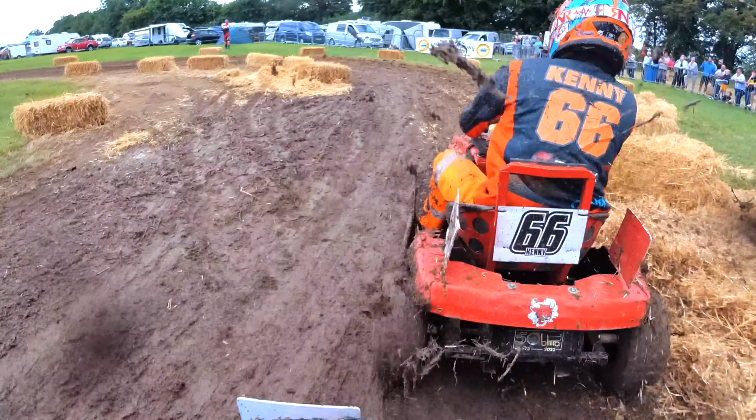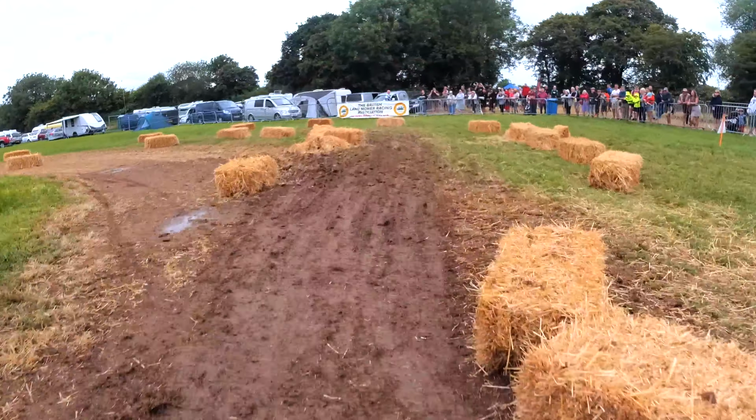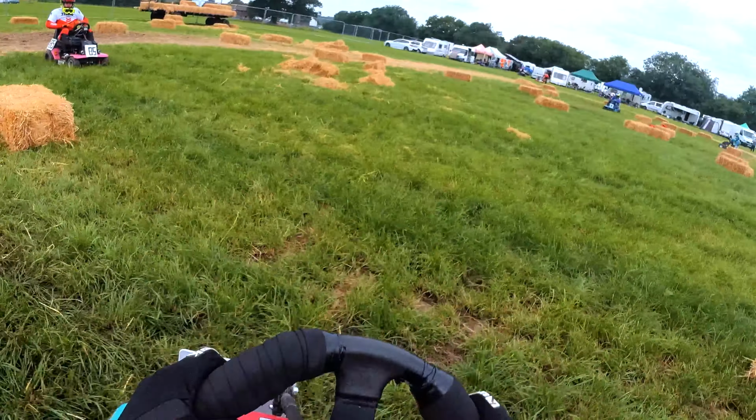Lawnmower racing gets way more fun when the ground is wet. Look how sideways we all were. So this lawnmower race, the track had just been watered, so it was ultra slippery, and it didn't all go to plan.